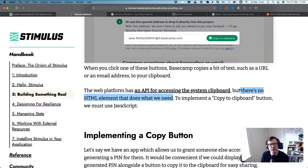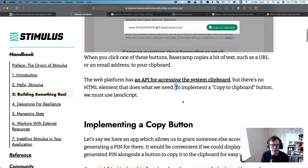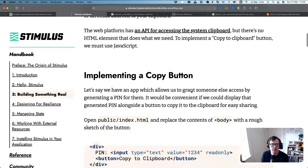It'd be cool if there was an HTML element that just built that in, because then everyone would know to look for the same symbol. Although all of the HTML elements will always look different on every browser anyway, so that's a pie in the sky idea. To implement a copy to clipboard button, we must use JavaScript.